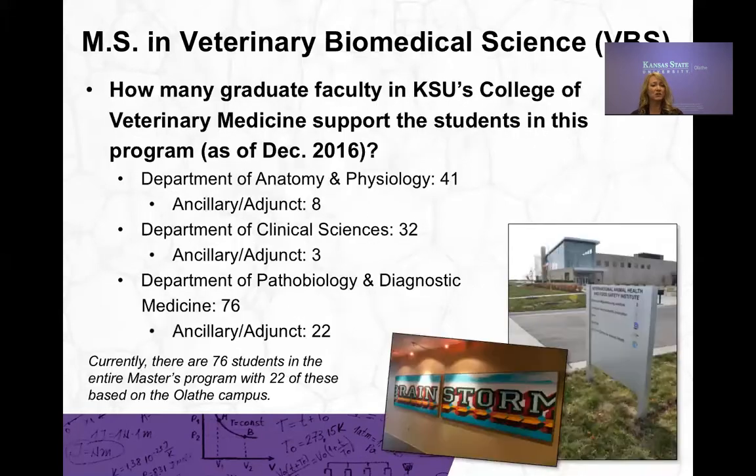And of course, they're very specialized in different areas that would hopefully be helpful to you and what you want to accomplish. So currently, in the entire master's program, the entire VBS program, there are 76 students, with 22 of those being here on the Olathe campus. So we represent a pretty large number of students within this program.